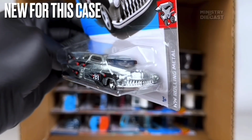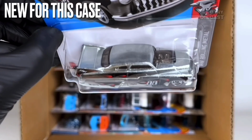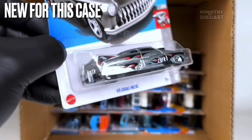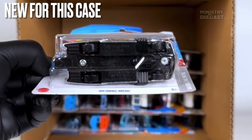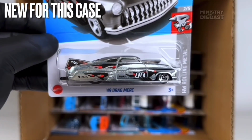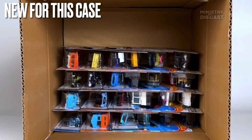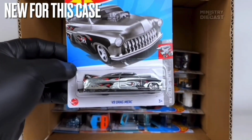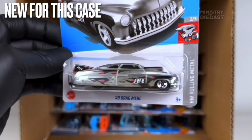Next up, we have the 49 Drag Mercury, or the 49 Drag Merc as the card says, but yes, it is a Mercury. This thing does receive side temple work, as you can see here. It does not receive any paint at all. It has a raw metal finish to it, just like a Zamac. That is really, really cool. Even though this is not a Zamac, you can find it worldwide, unlike Zamacs, which are Walmart exclusives in America. But yeah, this thing looks very, very cool.